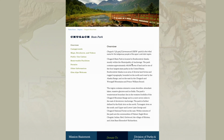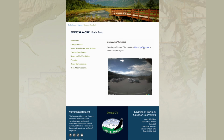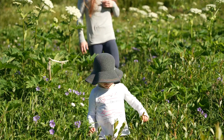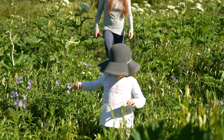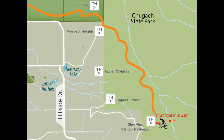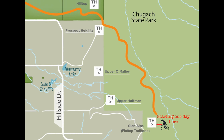Next, I'll take a look at the Glen Alps webcam. This will show you the weather as well as how many people are already parked at the trailhead. It looks a little busy this morning, so I'm going to have my family drop me off at the Glen Alps lower parking lot. Another good thing to know is that there are multiple trailheads in the area that access the same trail system. These are Upper Huffman, Upper O'Malley, and Prospect Heights.